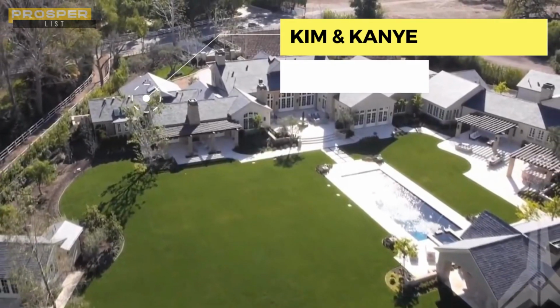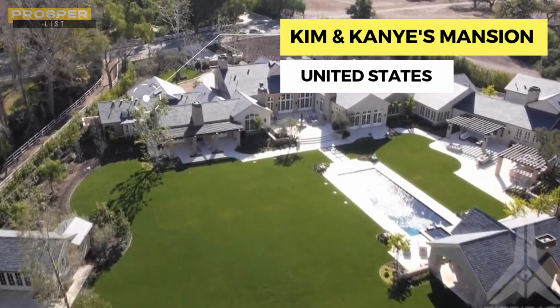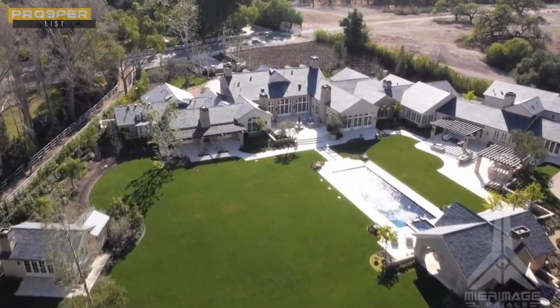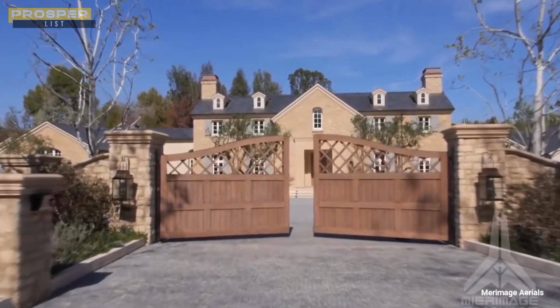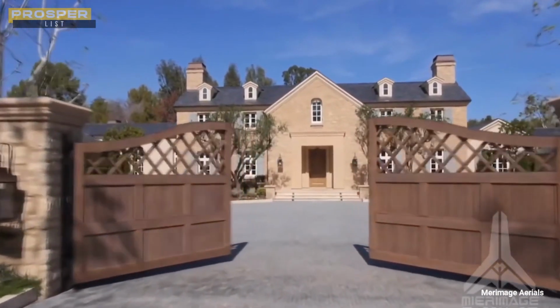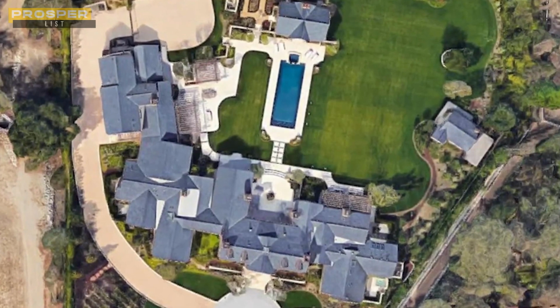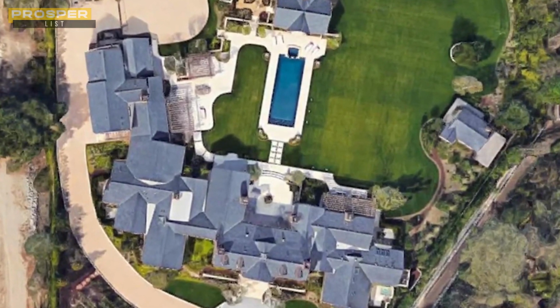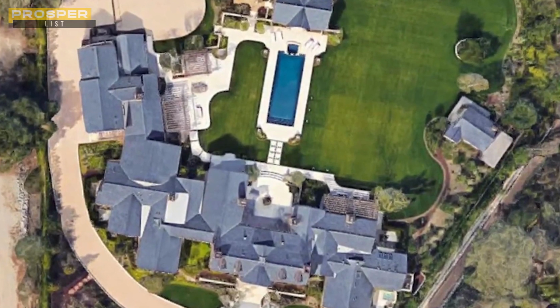10. Formerly Kim and Kanye's super secure mansion. Before they split, the former Mr. and Mrs. West's California home was more like a fortress than the kind of castle you'd expect them to have lived in. It's understandable that the famous couple would take precautions to protect their home after Kim was the victim of a terrifying heist in Paris in October 2016.